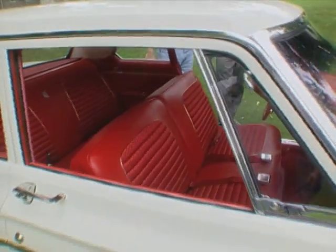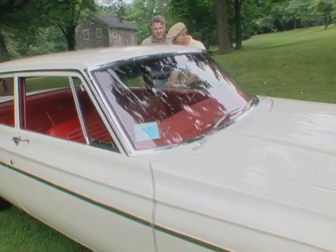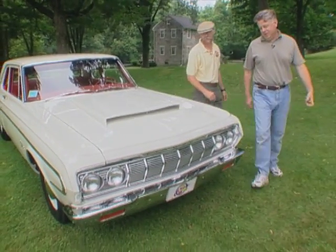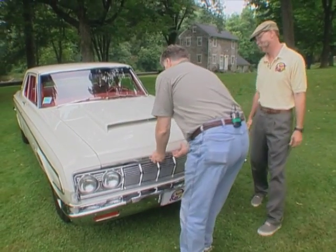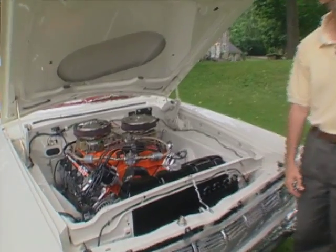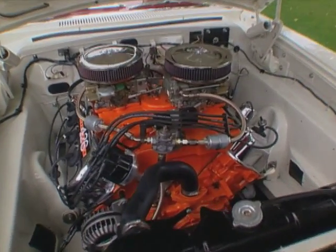But now, of course, what makes this the monster that it is, the 426 Hemi. Race Hemi. Yes, race Hemi. Well, let's open this baby up. Ultimate street machine. It is. And I tell you, oh man, that is the biggest chunk of metal you'll ever see under a hood. It fills up the engine compartment, the elephant motor.